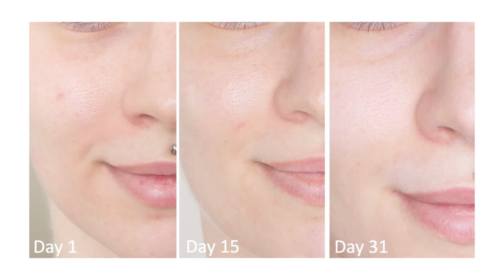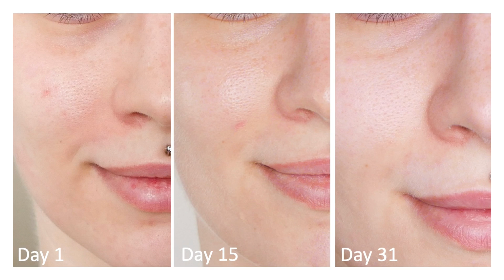And lastly, we also have close-ups to see how my pores performed, because I did notice that those products would reduce the appearance of my pores, and it would also even and smooth my skin, kind of. And makeup would also layer beautifully on top.